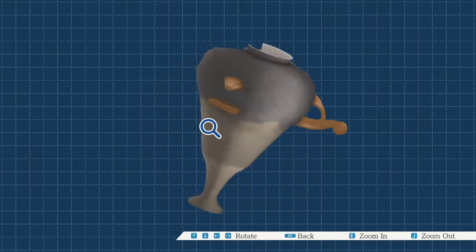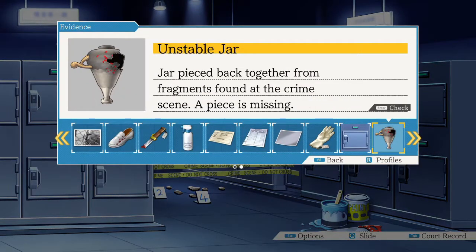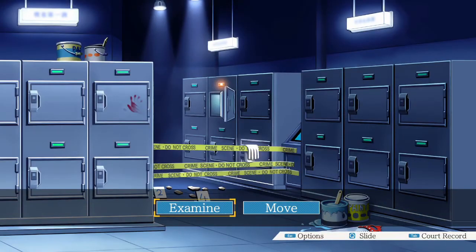Okay, well, I think this is where I'm going to call it for today. So, looks like we're going to go see Edgeworth next. That meeting will probably not go well. He's probably going to be a little testy. But maybe we'll get something out of it that'll help with this incredibly confusing case.